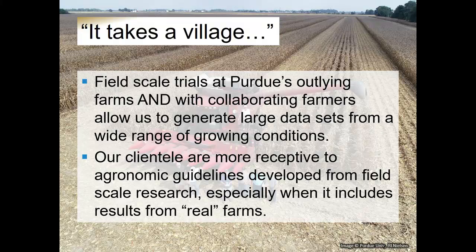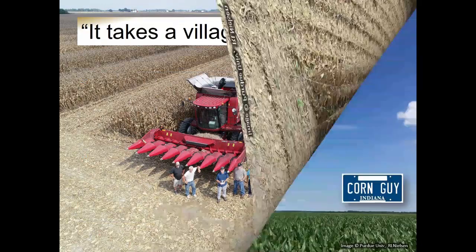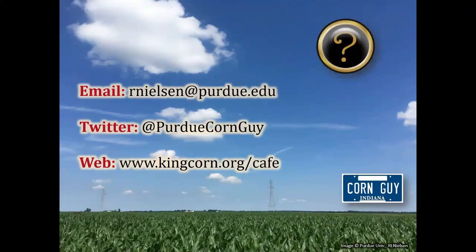I've heard this complaint ever since I started in 1982 that what we do on the Purdue farms is not real or credible because it's not real farms. Well, now we can include real farm data in these trials, okay? And I think with that, that's all I got, and actually finished pretty good.